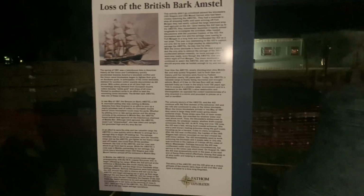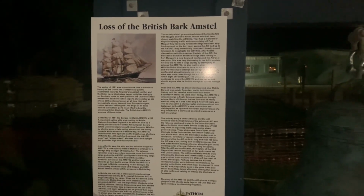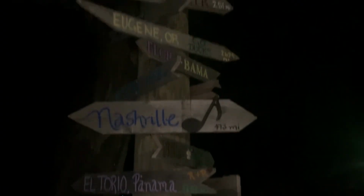There's some information about the bell if you can see it. Not really sure exactly what that is, but it's history. There's the sign he was talking about. So that's a look at the Tin Top in Bon Secour, Alabama.